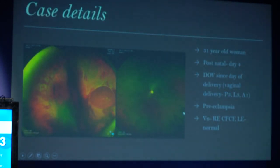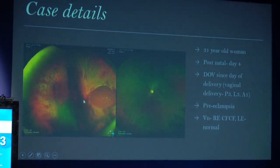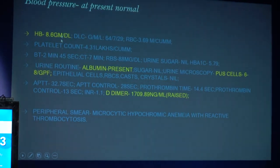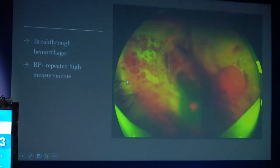This is the next case, 31-year-old woman, postnatal day 4. She had just delivered her third baby, and she had diminished vision since the day of vaginal delivery. So this was a case of preeclampsia. Right eye vision was just counting fingers close to face. Left eye was absolutely normal. We worked her up. She was found to be anemic with some microalbuminuria and some probably UTI, we don't know. D-dimer was severely raised. So we corrected her anemia and planned a vitrectomy under steroid cover because her D-dimer was very high, and we sought physician fitness.